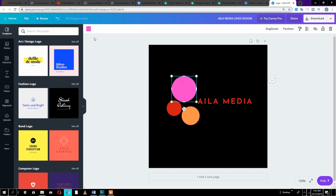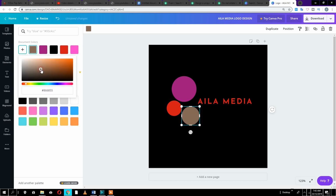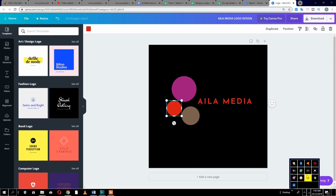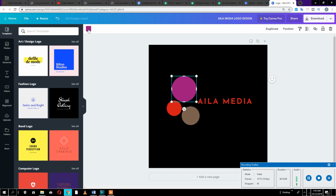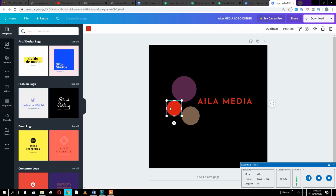Now you can see our logo is almost ready. Okay, if you want to make this a little bit transparent, you can make this one a little bit less transparent by coming over to this place and then reduce the transparency. Okay, I think that's okay. Let's change the position a bit.